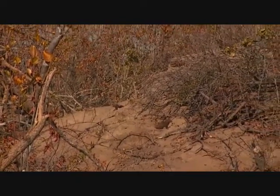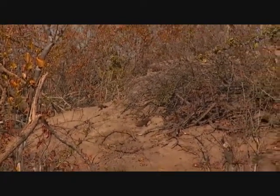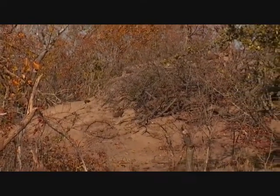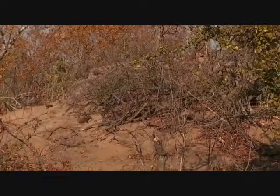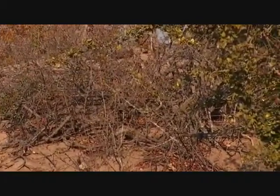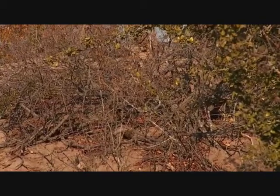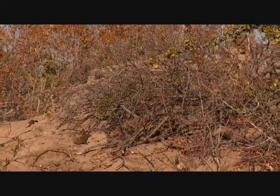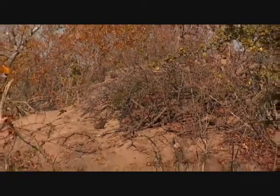You can see that termite mound is just basically a hive of activity at the moment. Easily I can count 10 to 12 of them. They'll start moving now. Cover a few hectares. A couple of 100 yards in either direction they'll be foraging, and they're busy looking for insects.